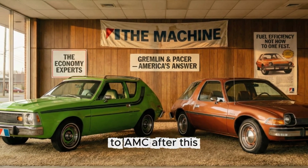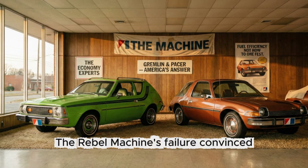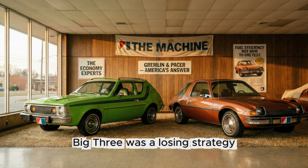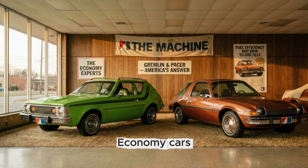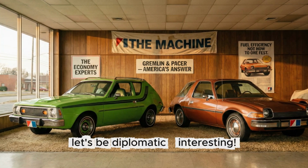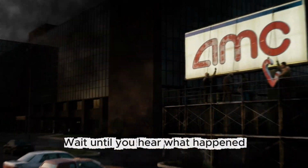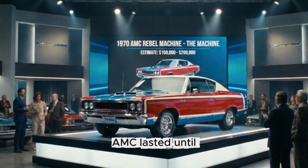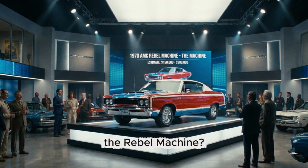Let's talk about what happened to AMC after this. Spoiler alert, it's not good. The Rebel Machine's failure convinced AMC executives that maybe competing directly with the big three was a losing strategy. So they pivoted. They started building practical cars. Economy cars, the Gremlin, the Pacer. Cars that were, let's be diplomatic, interesting. AMC stopped trying to be cool and started trying to survive. Wait until you hear what happened to these cars after AMC folded. AMC lasted until 1988 before being absorbed by Chrysler. The spirit that created the Rebel Machine, dead and buried.